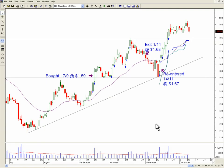Now on the screen here is a trade that I shared with you last newsletter. I'd already had a beautiful trade in this share when it came up in my daily trading system and had a nice run up, and then I was exited out when my stop loss was hit. And I've since re-entered into the trade.